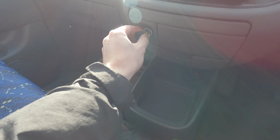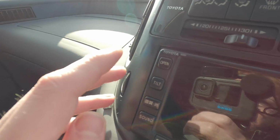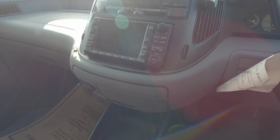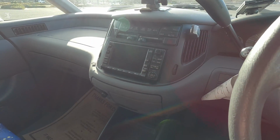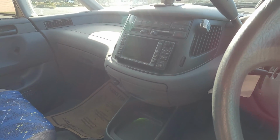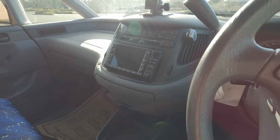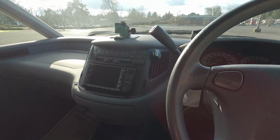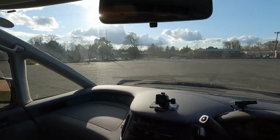This one has a really sweet radio. This is a factory Toyota radio. It's a double DIN unit with a built-in backup camera. This van has an integrated backup camera from the factory, which must have been one of the first versions of a backup camera on a Previa or really any model of vehicle for 1998. Really cool to see that, and it works really well.